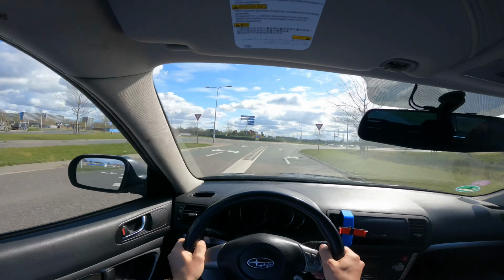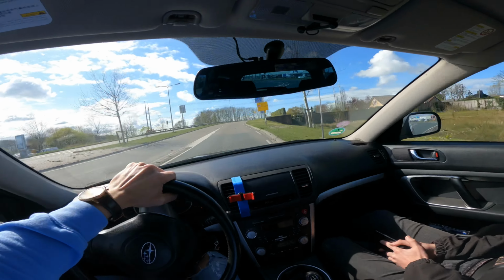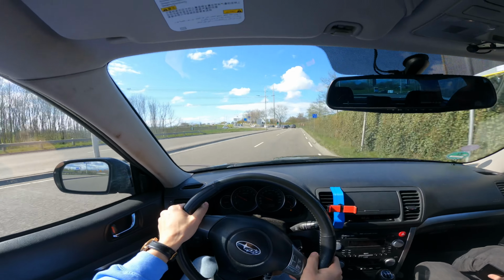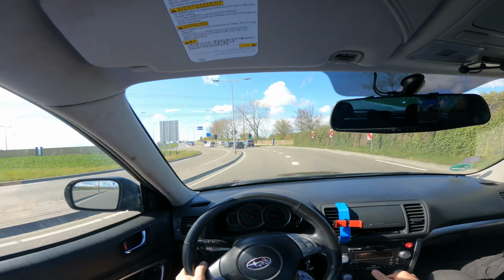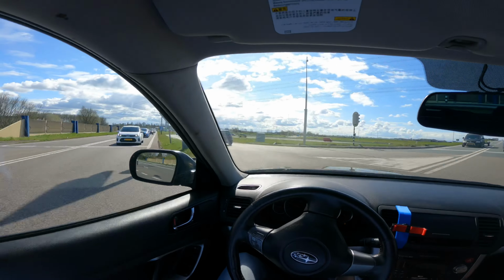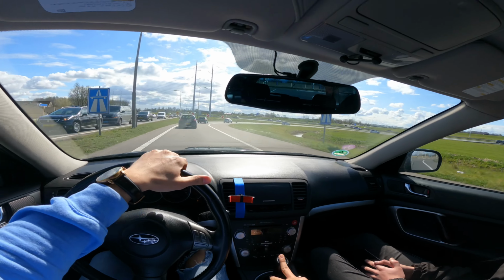This car actually steers like a boat. It rolls quite a bit. It does actually feel really comfortable. So the suspension and damping is also really soft on this car. And as you can see, it does roll quite a bit in the bends.